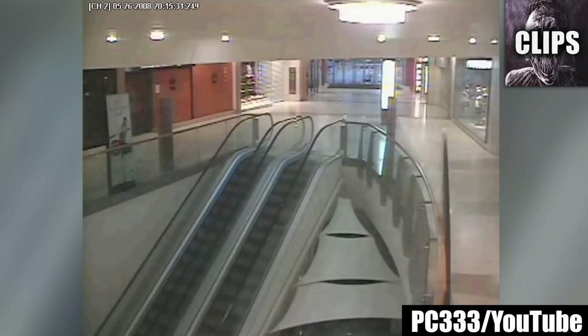This footage was taken at the Chapelfield Mall in Norwich, UK. The mall is closed when a mysterious red balloon makes an appearance out of nowhere.